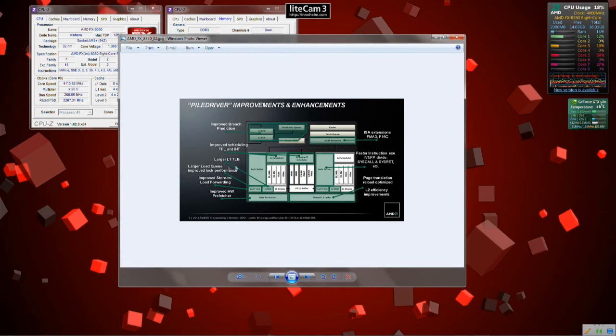Larger L1 TLB, larger load queue, improved lock performance, improved store to load forwarding, improved hardware prefetcher, improvements here to the cache, faster instruction execution, INT and FP divide, and all that jazz.